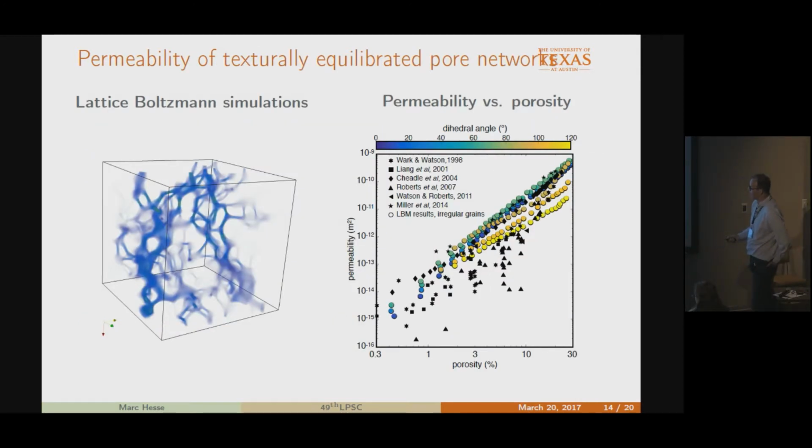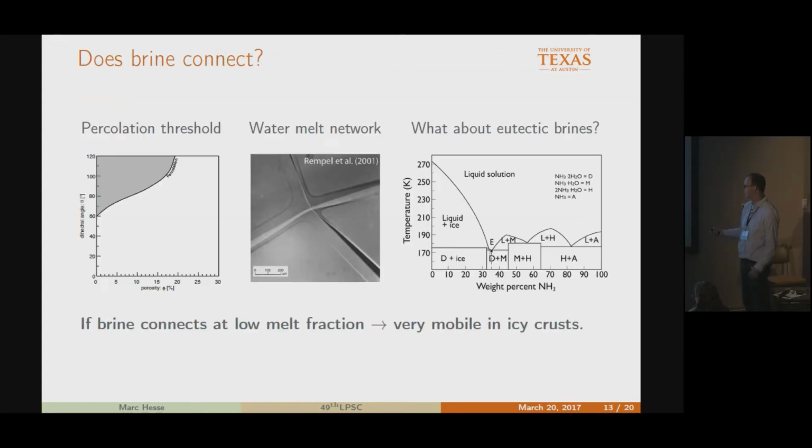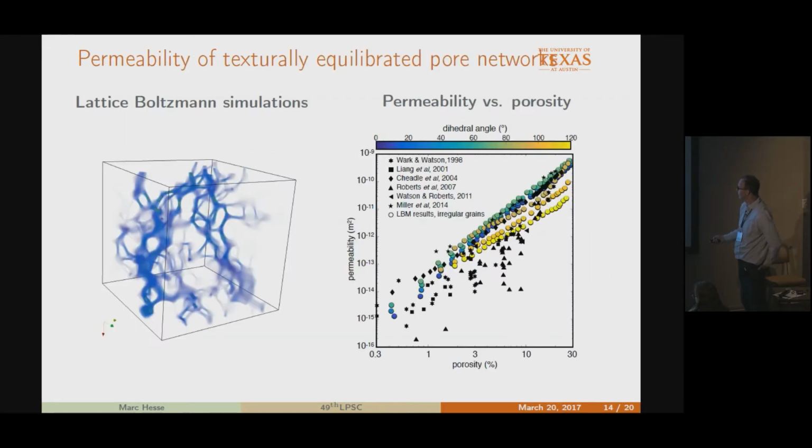So we've looked at the permeability. We've computed some of these melt networks, and then we've done flow calculations. There was a question earlier today about the permeability of these. This is for 1 millimeter grains here. And you see that the permeabilities, of course, are small, and as the porosity goes down to less than 1%, the permeability drops here orders of magnitude.